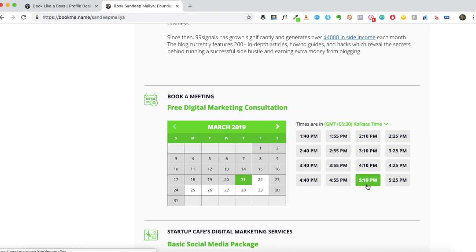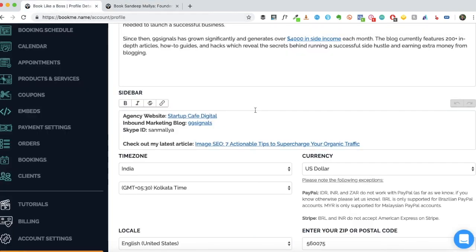I'm including Hawaii as an example because one of the first clients I acquired through Book Like a Boss was a Hawaiian based client. It's called Makana Charters. They fixed a meeting with me via Book Like a Boss, and it's been my client for over 2 years, and that's why I value this product so much, because it's just made it easier for people who are living in different time zones in different countries to fix meetings with me and discuss some of the digital marketing services that I offer.